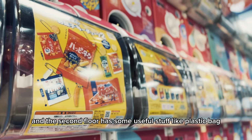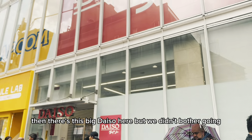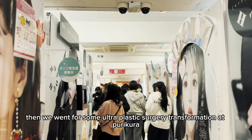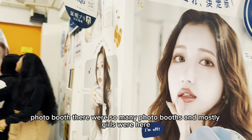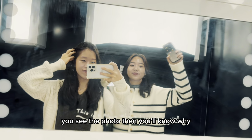And the second floor has some useful stuff like plastic bags. Then there's this big Daiso here, but we didn't bother going. Wow, then we went for some ultra plastic surgery transformation at Purikura photo booth. There were so many photo booths and mostly girls were here. I mean, if a guy is here, a bit suspicious behavior. You see the photo, then you'll know why.